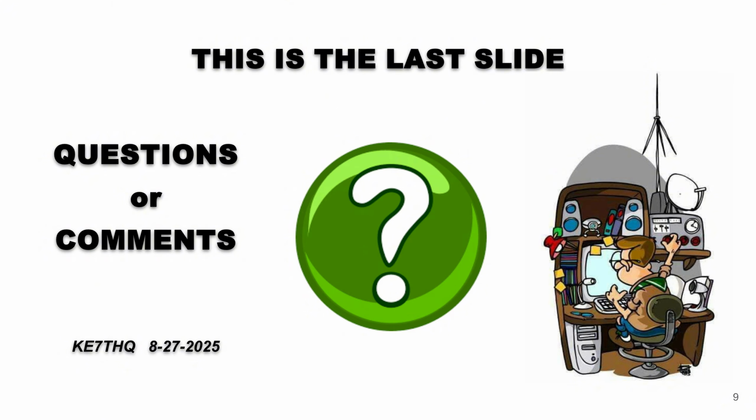Yes, I had to laugh when you mentioned that getting your general ticket opens up a whole new world of spending. So thanks a lot for that, and thanks for the training tonight. Thank you. Yes, it does. It opens up a lot more spending, not just for radios, although that's a big part of it, but you've got antennas too. So you do need to plan on that when you go to HF.